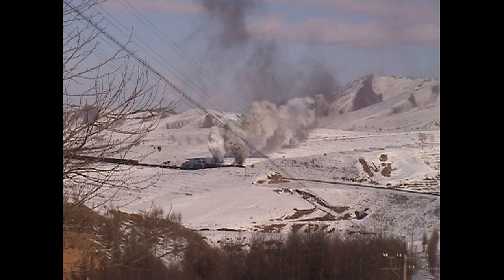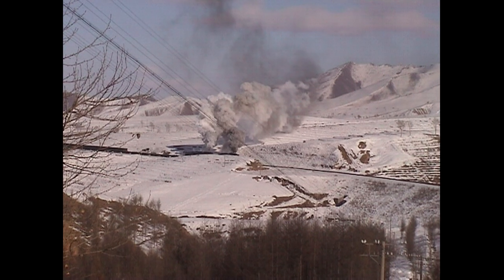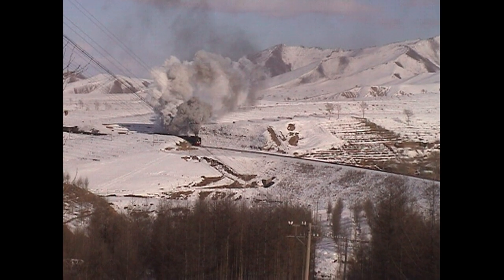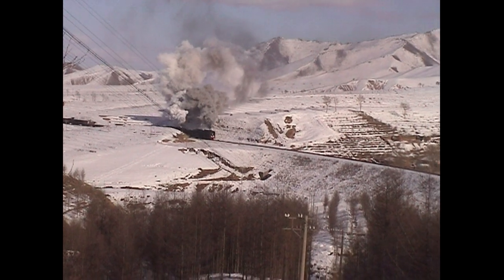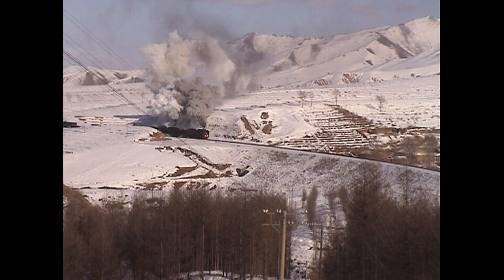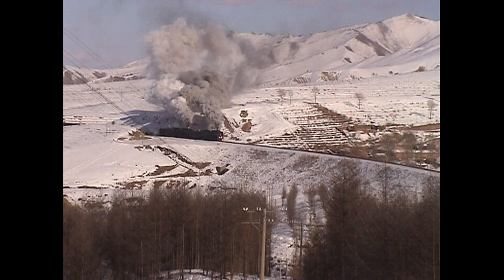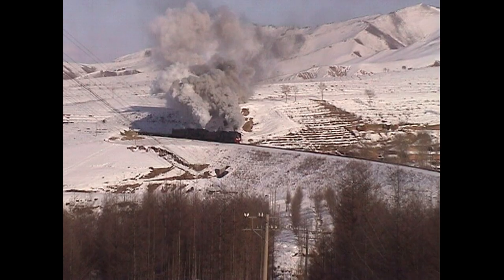I mentioned in yesterday's film, in fact, that the freight normally carried by trains travelling westward was wood, and this one is no exception, although it is taking back some coal empties, and the wood is towards the rear of the train.